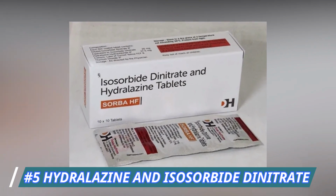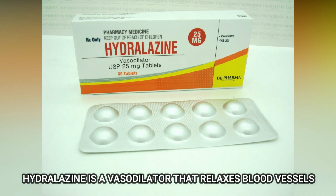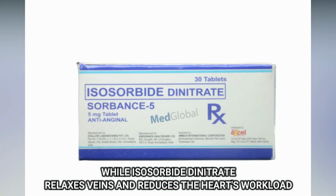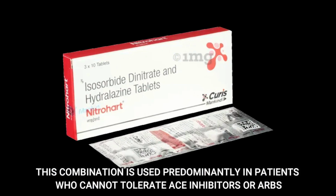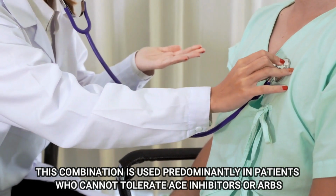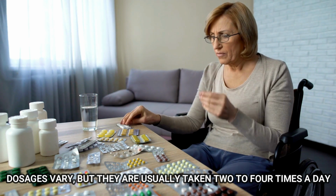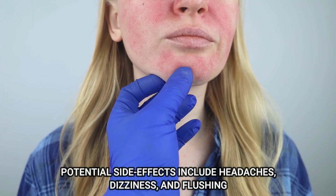Number 5. Hydralazine and isosorbide dinitrate. Hydralazine is a vasodilator that relaxes blood vessels, while isosorbide dinitrate relaxes veins and reduces the heart's workload. This combination is used predominantly in patients who cannot tolerate ACE inhibitors or ARBs. Dosages vary, but they are usually taken 2 to 4 times a day. Potential side effects include headaches, dizziness, and flushing.